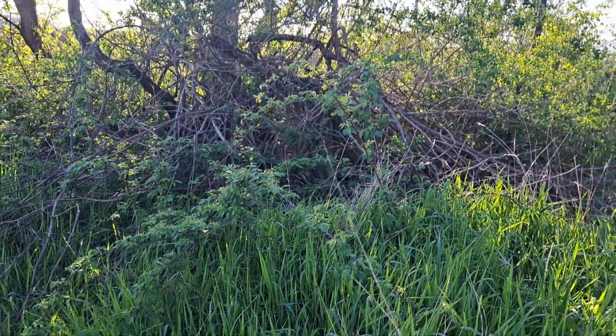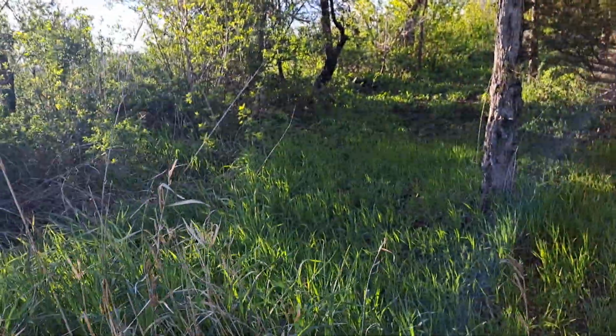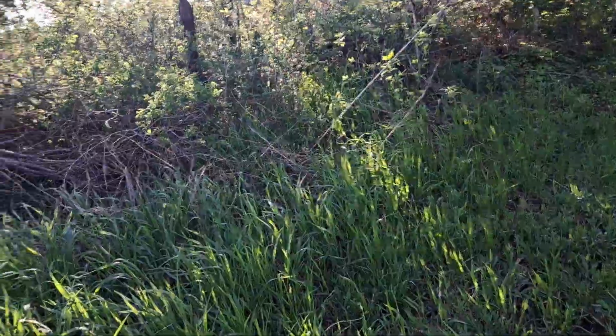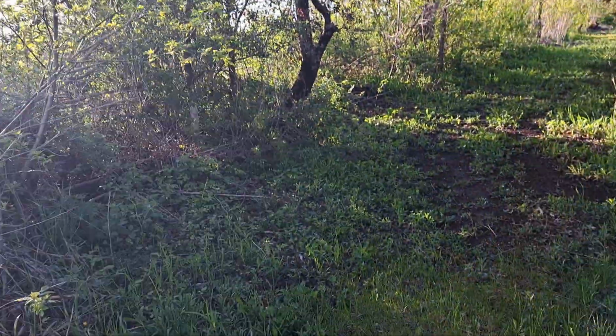The raspberries are just everywhere. Okay, they're everywhere. I don't even feel bad when I push them back and mow them down, because they come back thicker and stronger than ever.